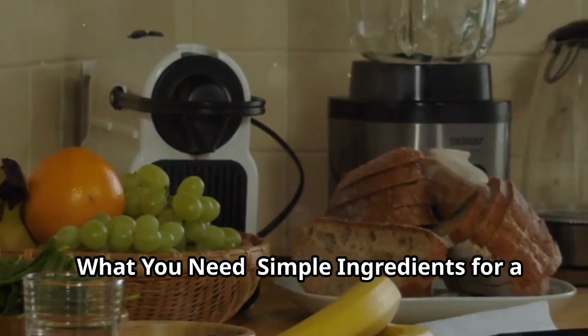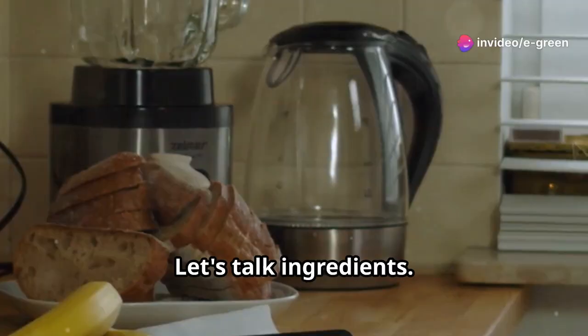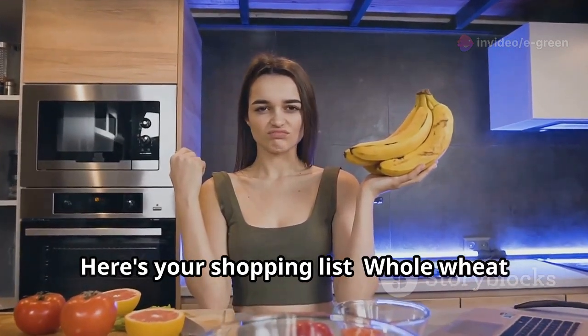What you need. Simple ingredients for a cracking wrap. Let's talk ingredients. You won't need a million things for this recipe, just a few simple stars to create something truly special. Here's your shopping list.